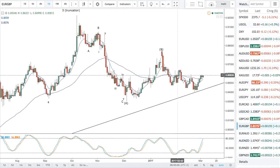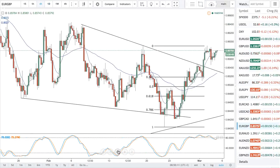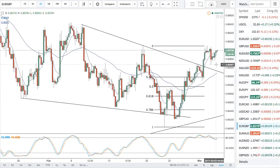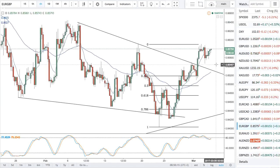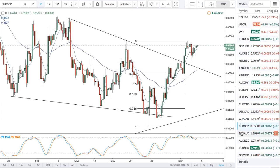Euro pounds. I've been expecting this area to hold and to correct further. If it extends, I will adjust the count for the bullish count, but I'm still looking for a deeper correction to get into.